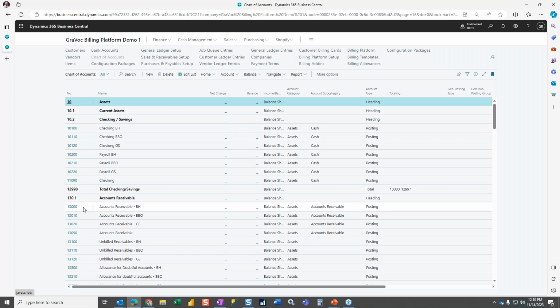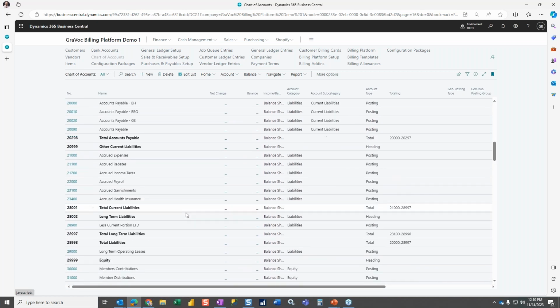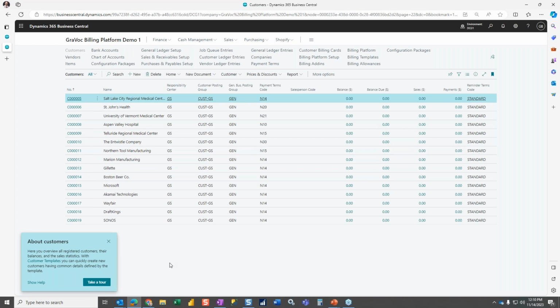Typically, you have a chart of accounts that matches what your staffing world might look like in terms of sales and cost of goods sold and operations and so forth. We also here have customer cards where we build master records that perform transactions against them that ultimately drive the revenue, the reporting for accounts receivable, as well as cash applications, collections, payments, statements, and so forth.